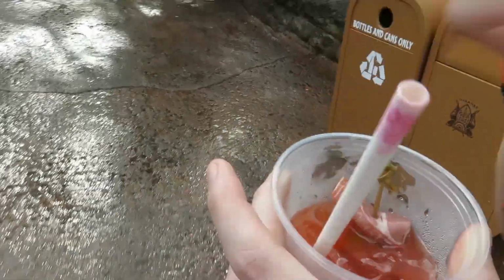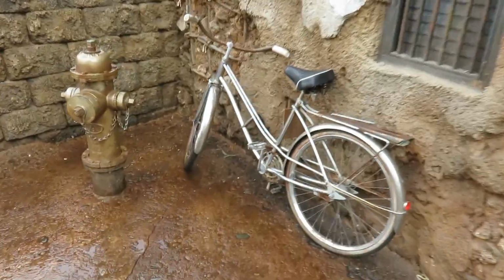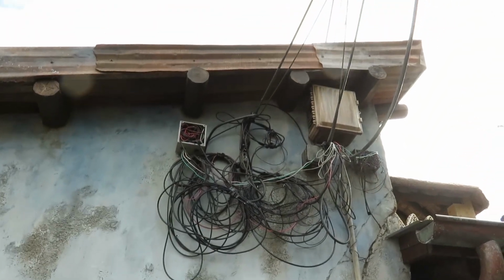I'm not gonna eat it. No, it's real between me and you. Oh, this is the bike. We're supposed to take the picture of this bike right next to this water thing here. So these bathrooms are new. Disney, you guys need to fire your electrical contractor.